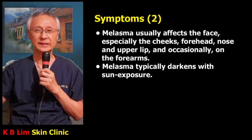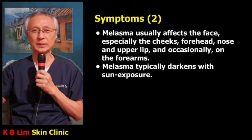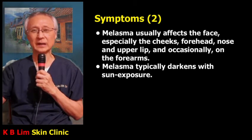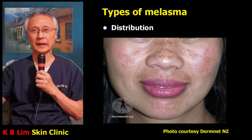Melasma usually affects the face, as mentioned earlier, but occasionally in some patients it can affect extrafacial sites, including the forearms. Typically, melasma darkens with sun exposure, and this can be quite dramatic and quite alarming, especially in people who have achieved lightening with the treatments, only to expose themselves to the sun incidentally and notice that their melasma has gotten a lot worse. So exposure to the sun should be avoided and sunblock should be used all the time.